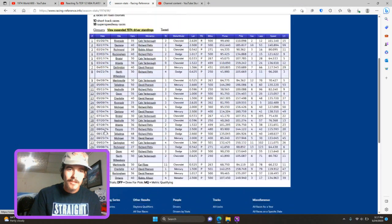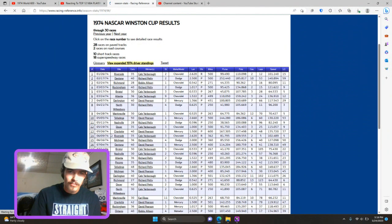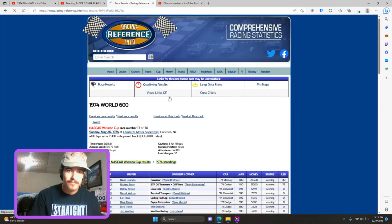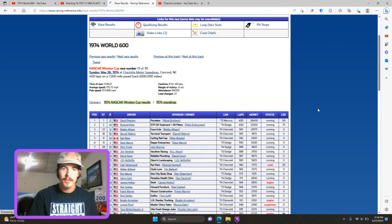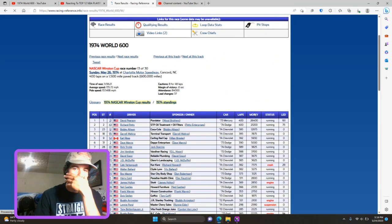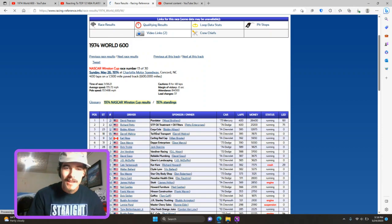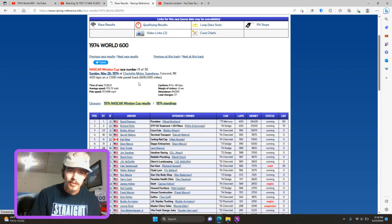All right, so this is race 13 of the season and race 30. So that's Pearson's third win of the season. Won from the pole also. And Allison started all the way back in 23rd. I didn't realize that. Wow, I thought they were on the lead lap. Apparently, Bobby Allison and Darrell Waltrip were 5 laps down in 3rd and 4th. That's crazy.